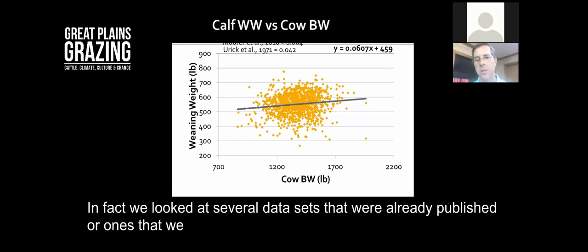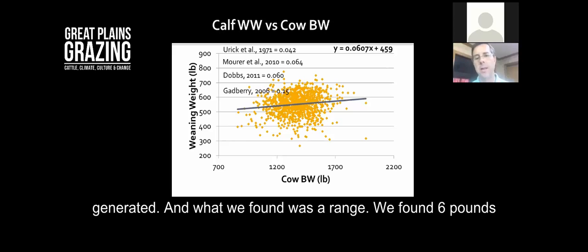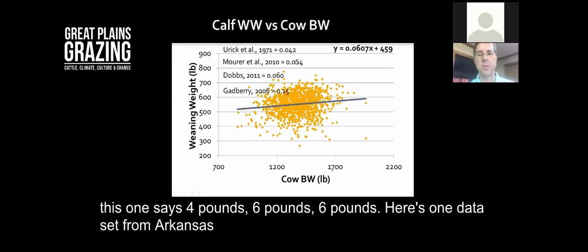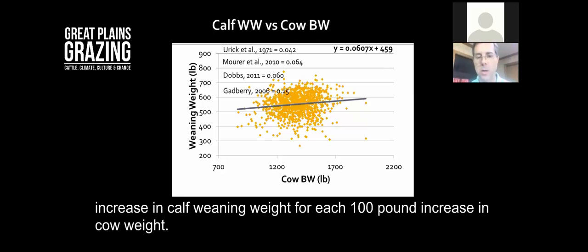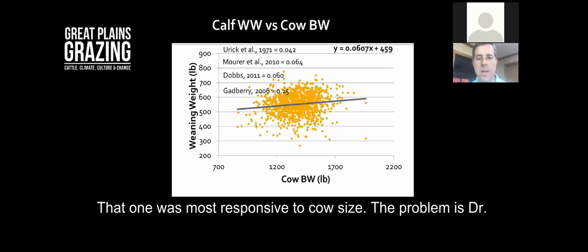In fact, we looked at several data sets that were already published or ones that we generated, and what we found was the range. We found 6 pounds. This one said 4 pounds, 6 pounds, 6 pounds. Here's one data set from Arkansas that indicated that they saw 15 pounds increase in calf weaning weight for each 100-pound increase in cow weight. That one was the most responsive to cow size.